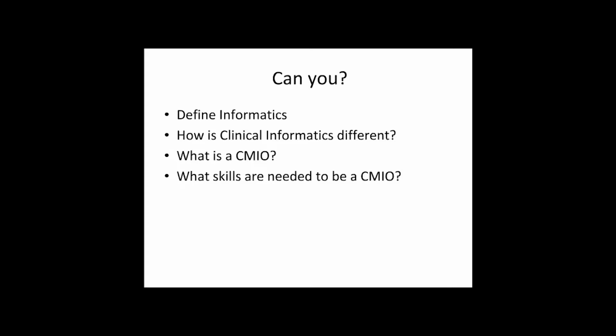Generally, CMIOs are physicians. They can be nurses, but they are usually physicians who are almost full-time working at the interface of the electronic health record, the health systems, and providers, nurses, and patients to make sure that there is appropriate deployment and use of the EMR.